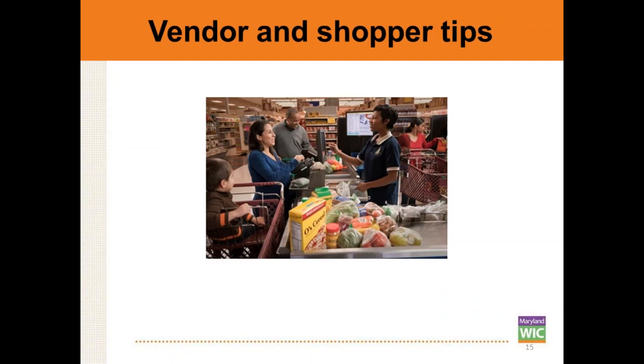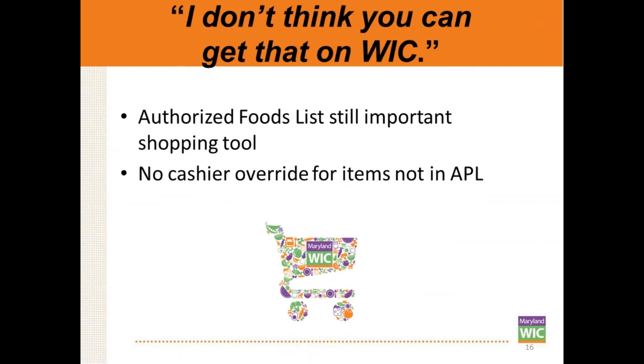Let's look at some shopping tips to remember for both vendors and participants. Many of these things will be important in shopper education as well. You will hear, or you will say sometimes, "I don't think you can get that on WIC." Even with the APL, the authorized foods list is an important shopping and problem-solving tool for participants and cashiers. Benefit balances listed on the receipts only show what foods and amounts the cardholder can buy. The authorized foods list will still specify what container sizes and brands of foods are allowed.